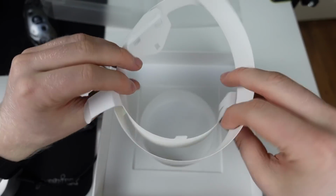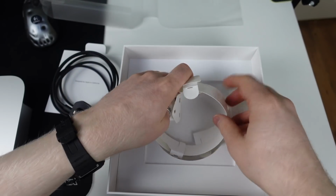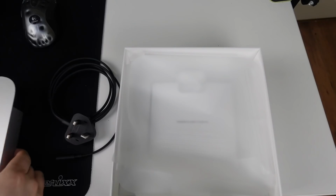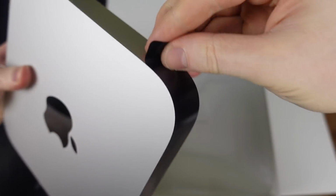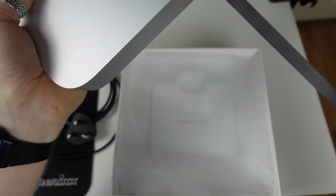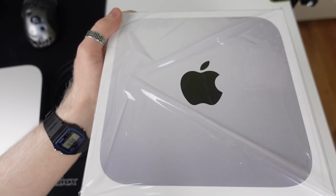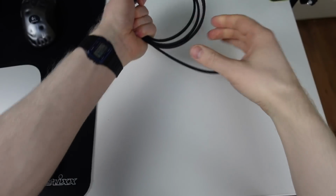That is quite the design, isn't it? Look at that. The engineering that went into that thing. But there's a whole department just dedicated to that. How they're gonna wrap the power cables. So one more thing we've got to do is peel the back off. Little tab on the side. Lovely, lovely, lovely, lovely. And we can now put the box to one side. So just two things that we need, the power cable and the Mini itself.